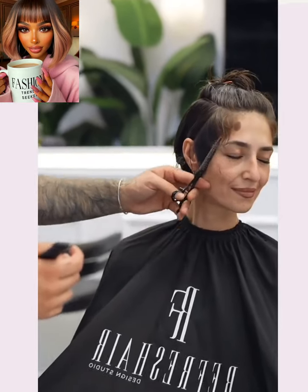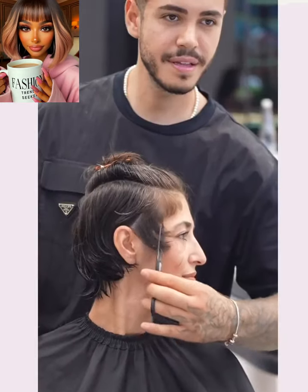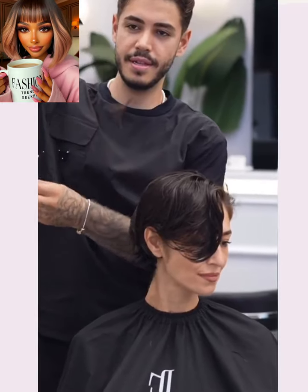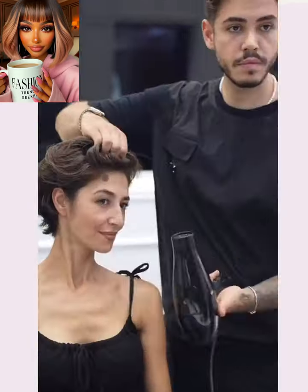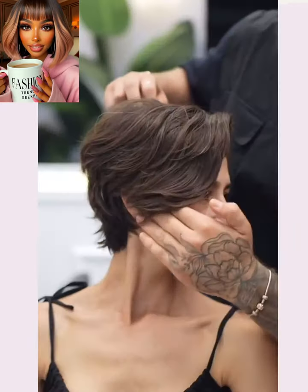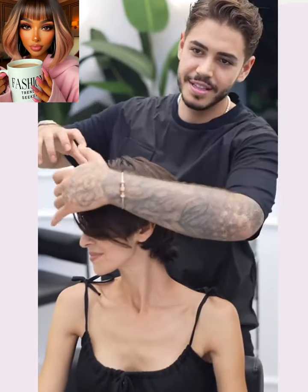So next up, we have another cute pixie style. Oh, feather bangs in the front. Oh, this is gorgeous. Very cute.